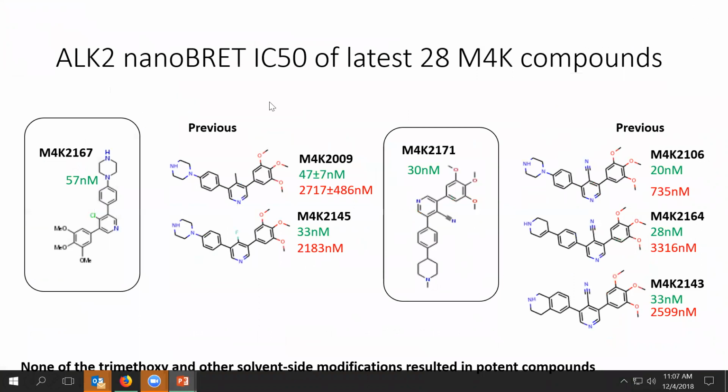I'll just briefly go through some of the results of the past 3 weeks or so. For the latest batch of compounds from both OICR and Charles River's lab, only 2 of them were below 100 nanomolar IC50 in the NanoBRET assay. On the left is the substitution of the methyl group on the hinge binder with a chloro group. The IC50, I would say, is still somewhat comparable to the 2009. And I'll have to check the ALK5, the degree of target activity.